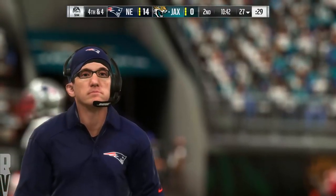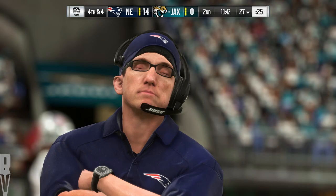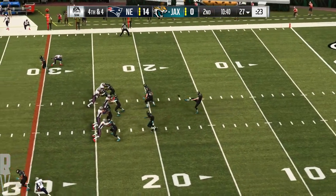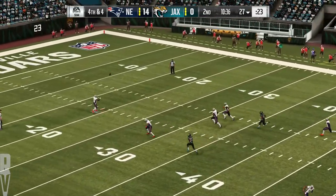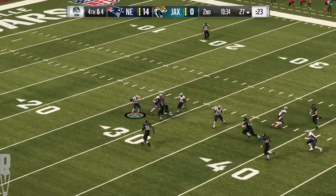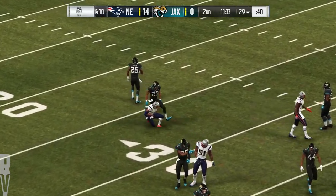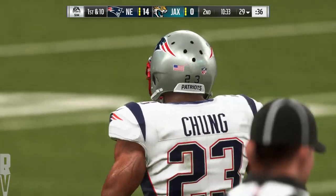Reminds me of a good half-court defensive basketball team. Every time a pass is thrown, they're right there in good defensive position, able to affect the play. And the Jaguars send out their punter as he'll come on to kick this one away. Taken in at the 22. And call that an even 50 yards on the punt with 7 on the return. And the Patriots take over.